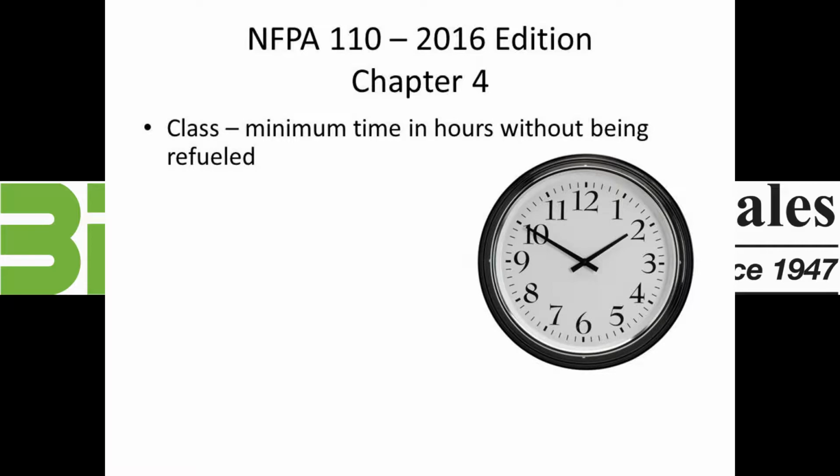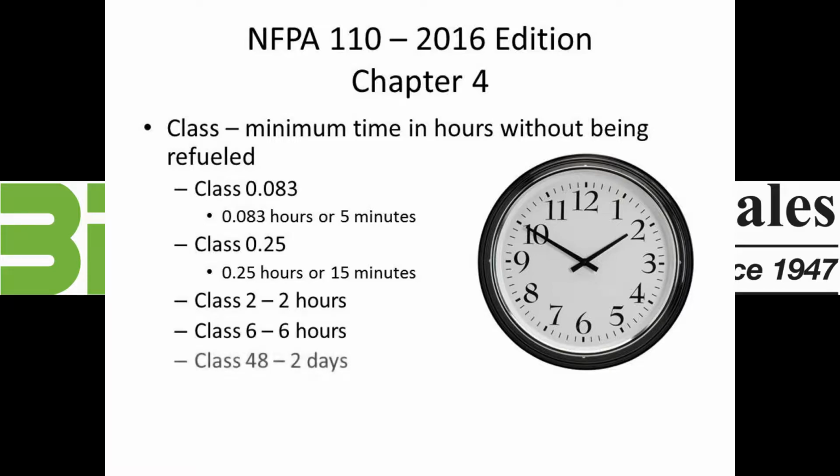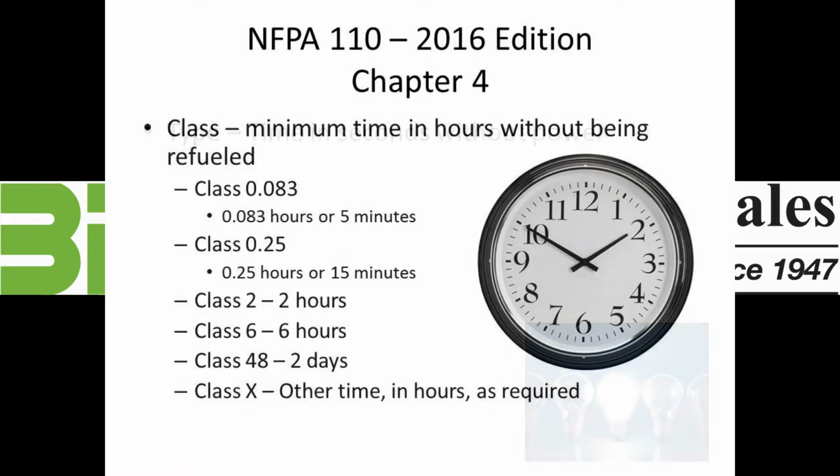The class is how long the emergency power supply can run before it has to be refueled. All these classes are rated in hours. There is a class 0.083, which I had to calculate to be 5 minutes. The next one, class 0.25, that one was a little easier for me, quarter of an hour or 15 minutes. There's also a class 2, which is for 2 hours, and I'm not sure if I've ever run across that. Class 6, 6 hours. Class 48 is 2 days, and often we hear of 96 hours runtime. That's a class X, where we can fill in the number of hours before the emergency power supply has to be refueled.